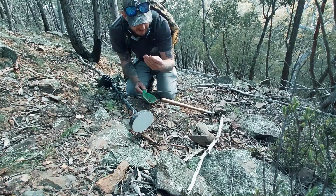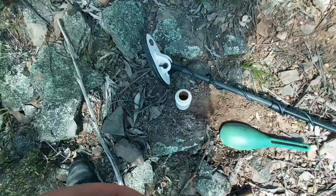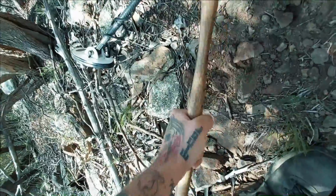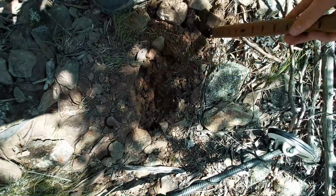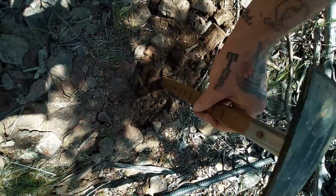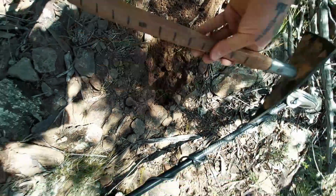It's more of that blasting cap, the exact same stuff. I know this is a bit of steel. Sounds like a bit of steel.